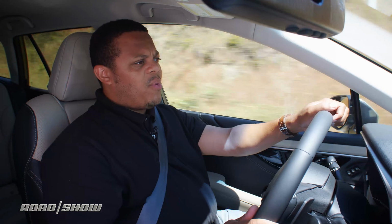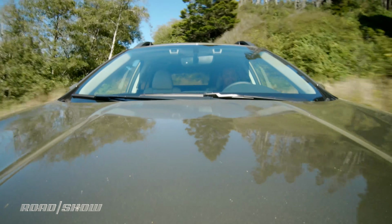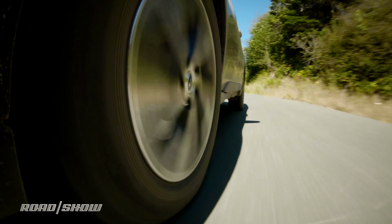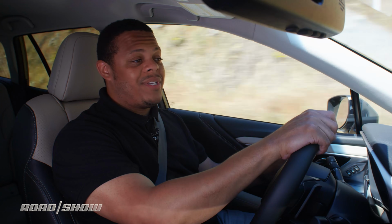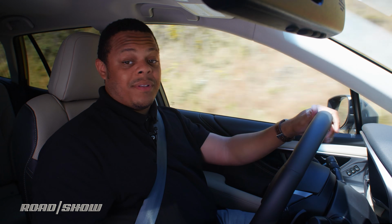If the driver's looking for a little more oomph, consider the other new engine for this generation, a 2.4-liter turbocharged 4-cylinder engine. That's going to replace the old 6-cylinder 3.6 from the previous generation, but it ups the Outback's potency to 260 horsepower and 277 pound-feet of torque, which is a significant upgrade over the base model of this generation.